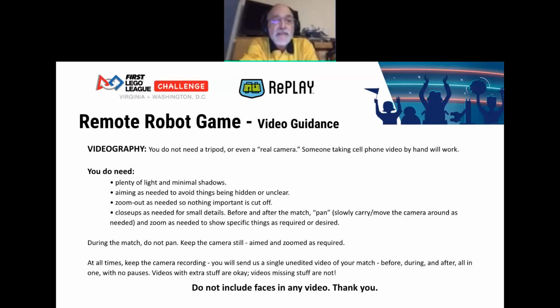So for videography, we've got some suggestions. You don't need a tripod or even a real camera. Smartphone cameras are working quite well right now in comparison to other cameras I've had. You will want lots of light and minimal shadows if you can. Ask your videographer to aim so as to avoid things being hidden or unclear, and to zoom out far enough so that we can see most of the playing surface and nothing important is being cut off. There's opportunity for close-ups as needed for small details, mostly after the match end time.